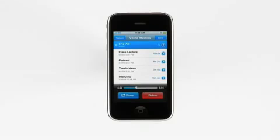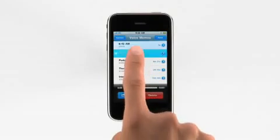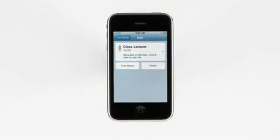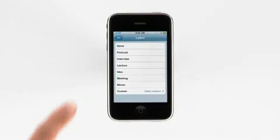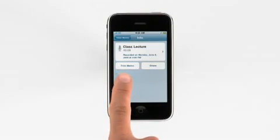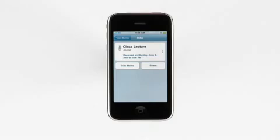Don't forget to print out the movie tickets for tonight. Here's a class lecture from the other day. You could tap to play it, or tap here for more info. I can label it or give it a custom name, trim it, and even share it using email or MMS.